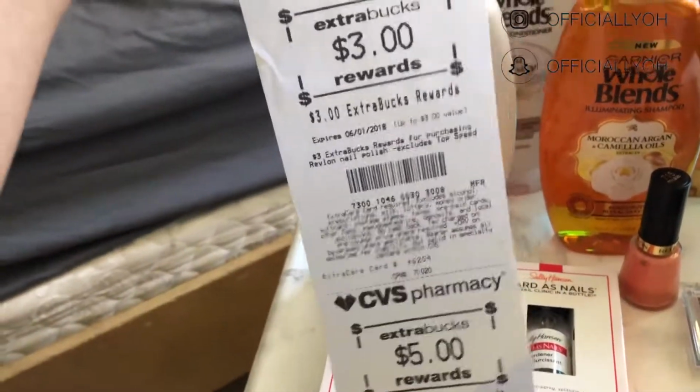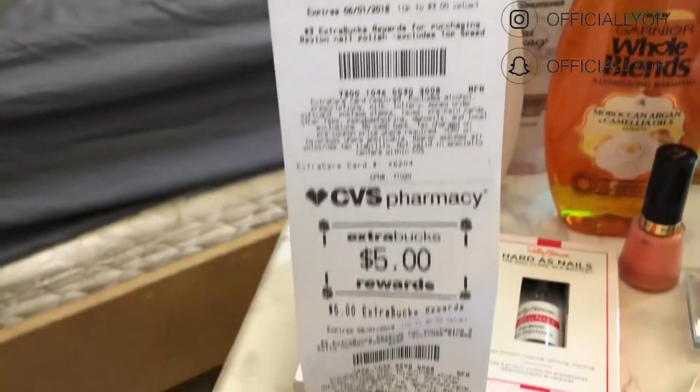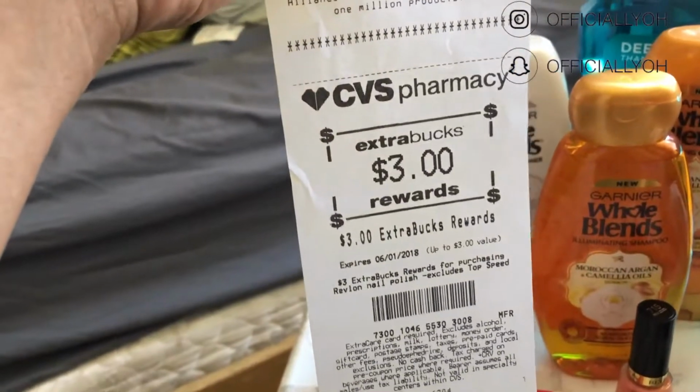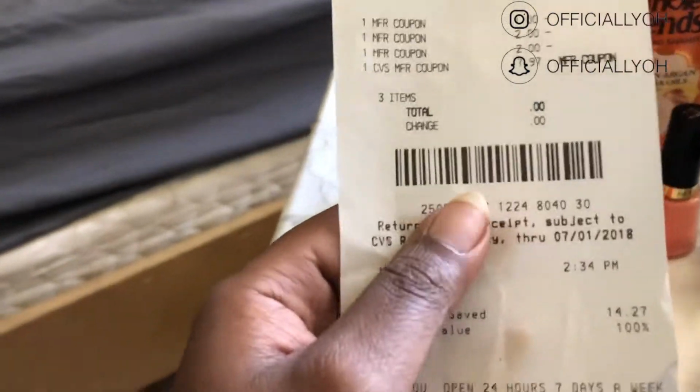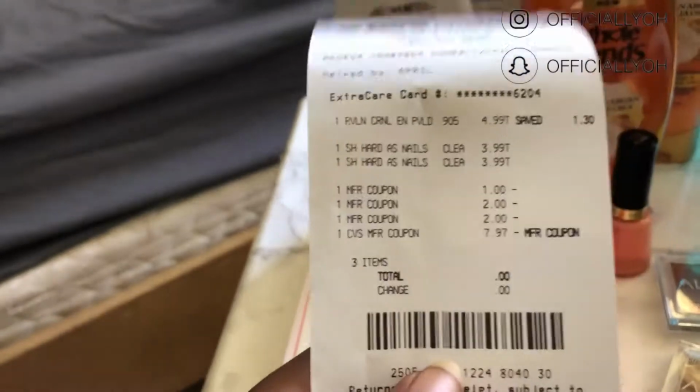But it did give me back $8 in ECBs for that, because I got 5 back for the Stella Hansen and 3 back for the Revlon. So $8 back for the nail polishes, making this completely free plus $8 money maker. So that was a really good deal.